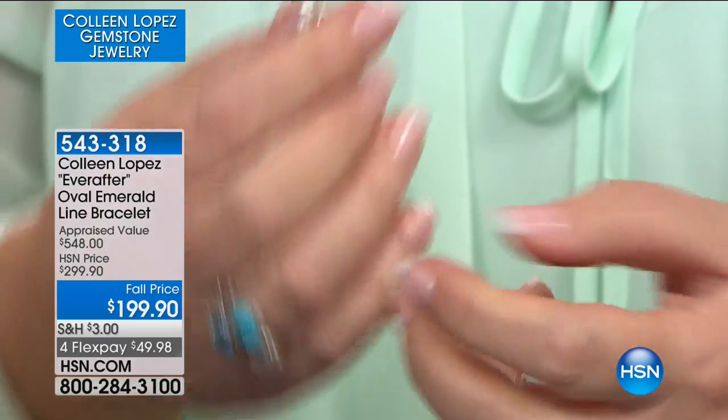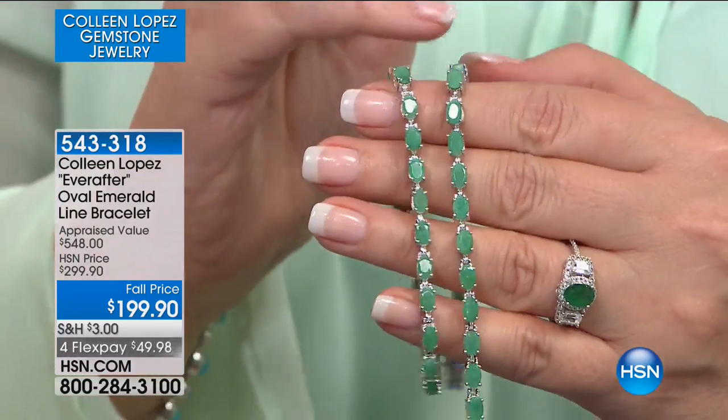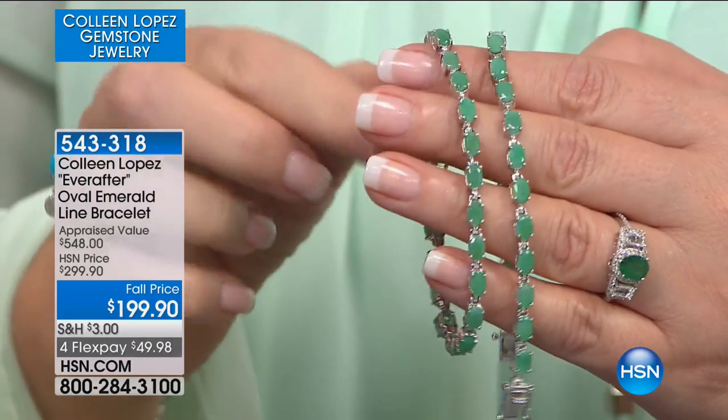And by the way, we do have two lengths available. I should have pointed that out right away. Sorry about that. We have it in a 7. We have it in a 7.5. So we have two lengths available here.